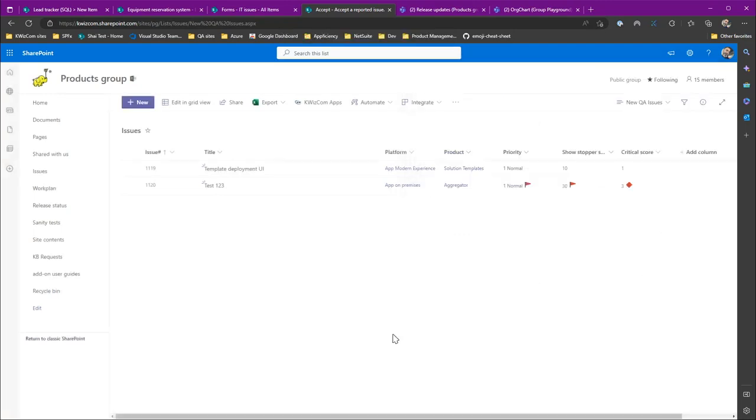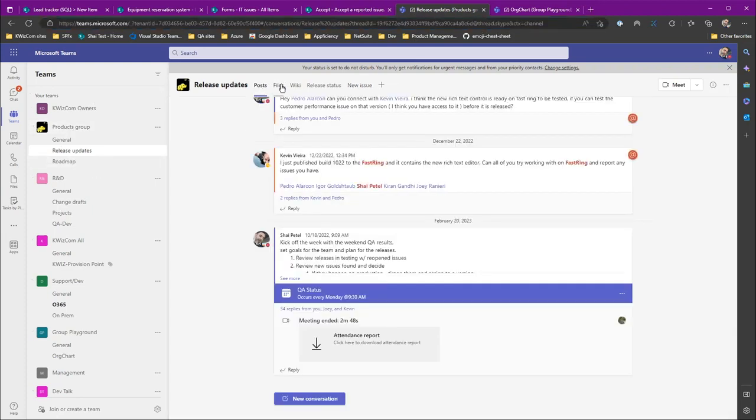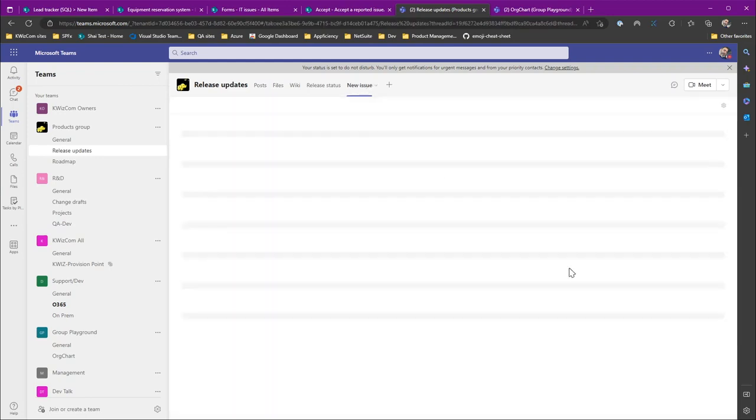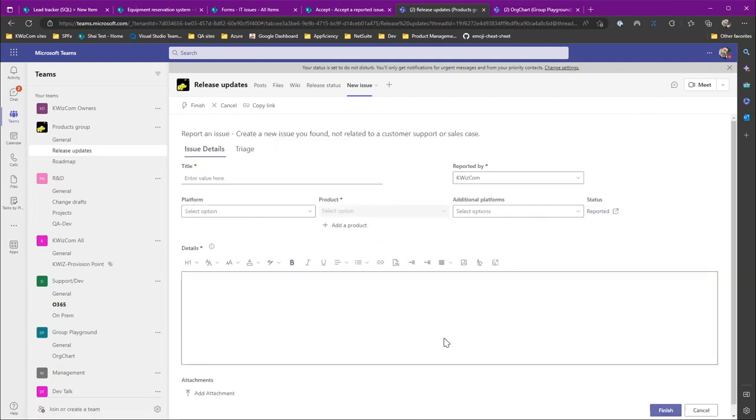Let me show you how this integrates really nicely. I showed you the mobile view. Here's how it looks from the team's perspective. Right now, I'm in our product group team. And let's say I'm here in my post and I talk with my team and I have my files here and I have the new issue. To capture an issue, I can put this built in right into my Teams. And you see the same experience right here. I can report a customer issue, report my own issue, finish, it'll take me back to the list and I can work with our forms directly from here.